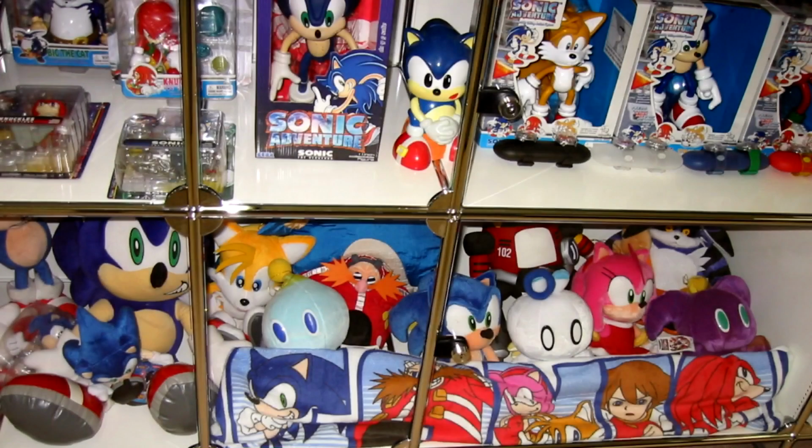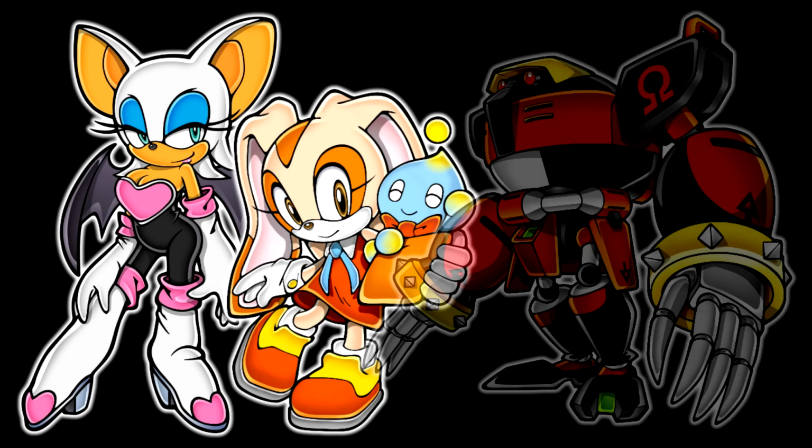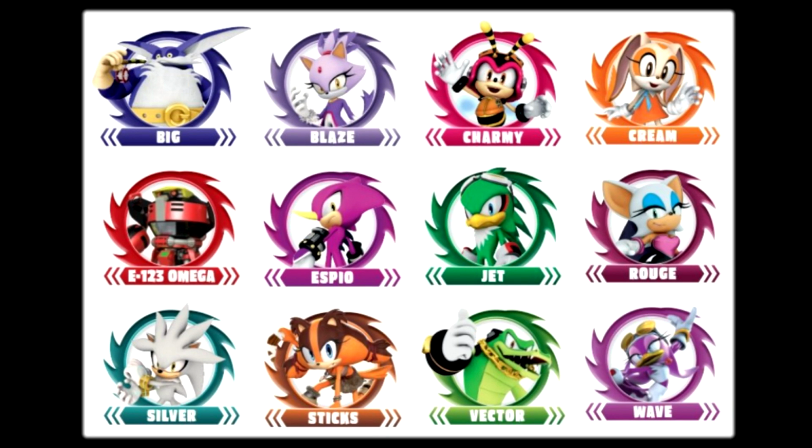If you collect Sonic the Hedgehog merchandise, you'll quickly realize there are certain characters who never seem to get any attention, most notorious being characters such as Rouge the Bat, Cream the Rabbit, Omega, and other more obscure fan-favorite characters, as they rarely get anything made of them.